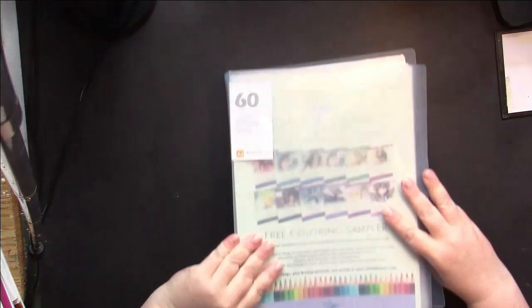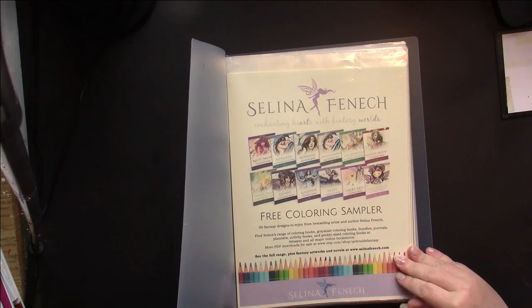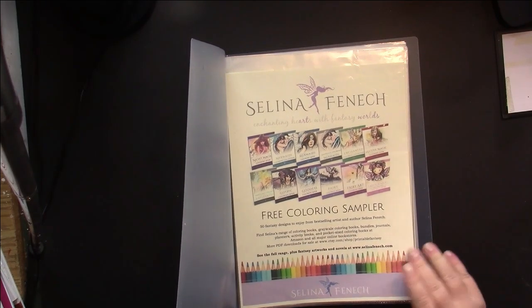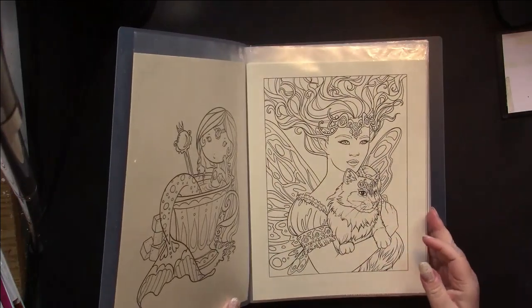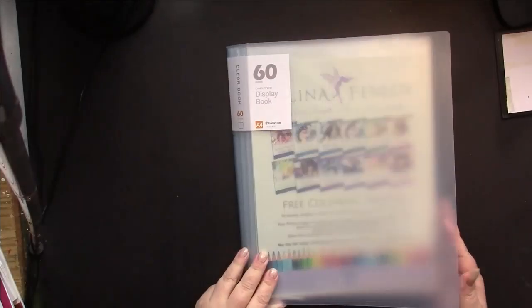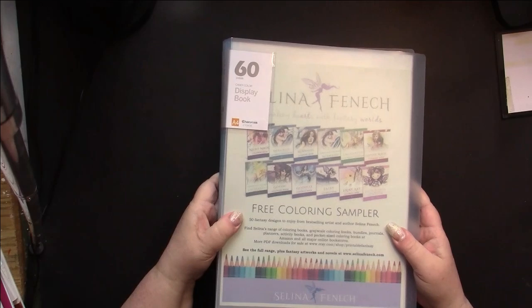As we all know, Selena Fennick gave a 50-page sampler free PDF to everybody who wanted to print it out or have it. And I like to print out all my books, so that's what this is. As far as I know, it's the same as the sampler that she has for sale.